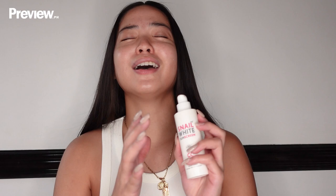For my base, I don't usually use foundation because it really feels heavy on the skin. So I typically go for CC cream or tinted sunscreen. I've been using this for months, and this is the Snail White CC cream, and I really love this product. So try this one if you want to go for that glassy and glowy skin.